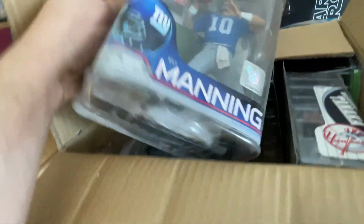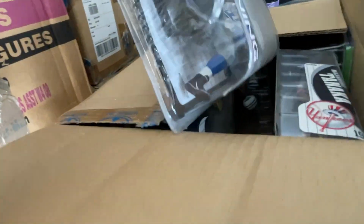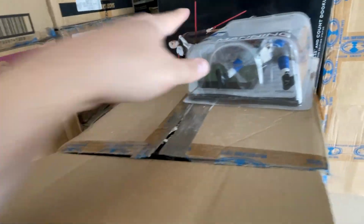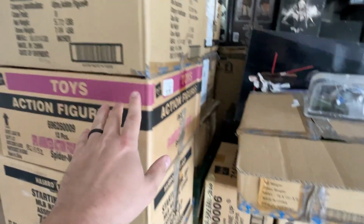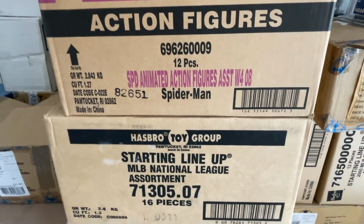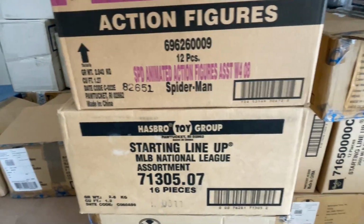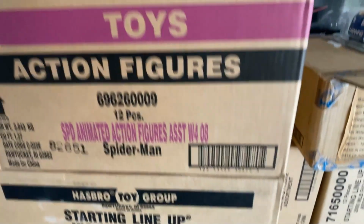This particular case is, oh, there you go, Eli Manning. It's a nice one. Taking it out is easy. Getting it back in is the hard part. So there's some sports, some NFLs here. Here's another NFL Wave 1. Animated action figures, I don't know what that is. It says Spider-Man, but I know it's not Spider-Man on the inside. Just kind of take a look. Which one is this one?